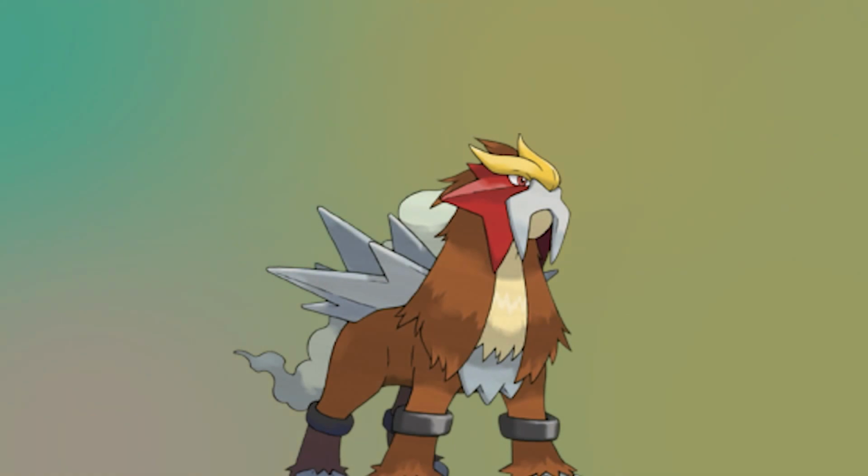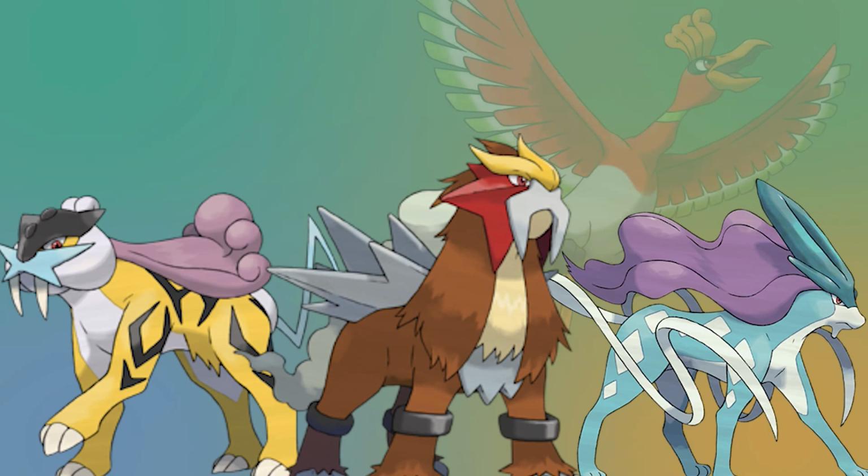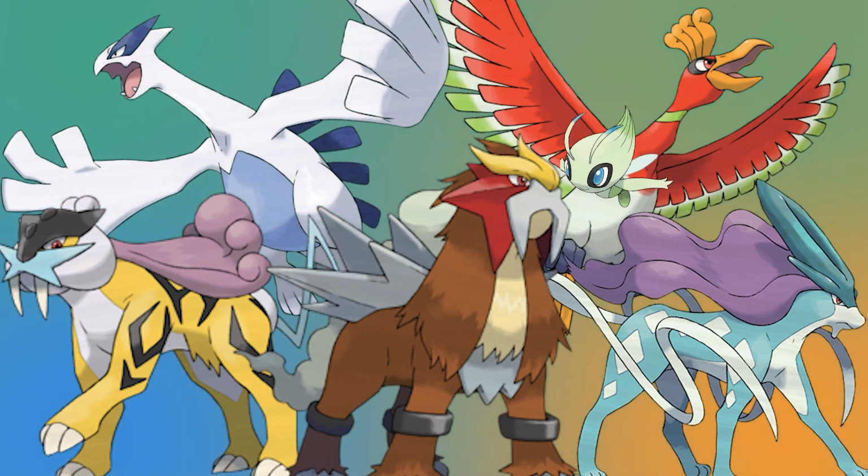Compared to that, the legendaries in Gold and Silver, I think, do a good job of conveying their legendariness, because they don't look like anything else in the generation. No other Pokemon up to this point has the same level of detail and complexity in their designs as the legendary beasts, and this sets a real trend for the designs of legendary Pokemon going forward.